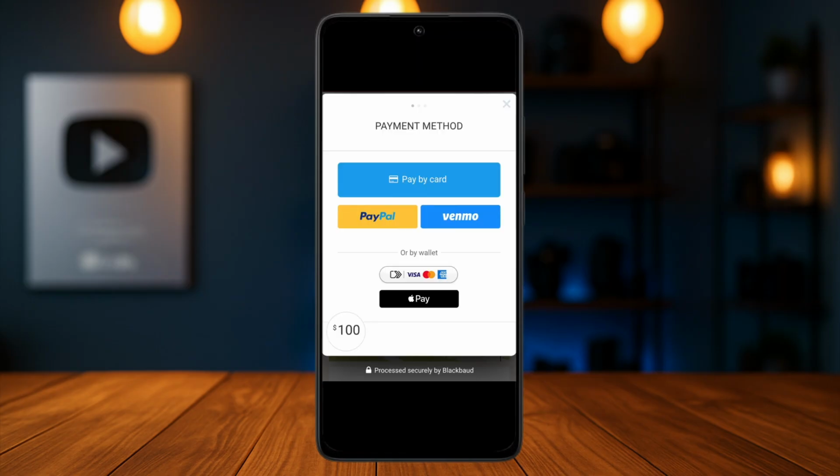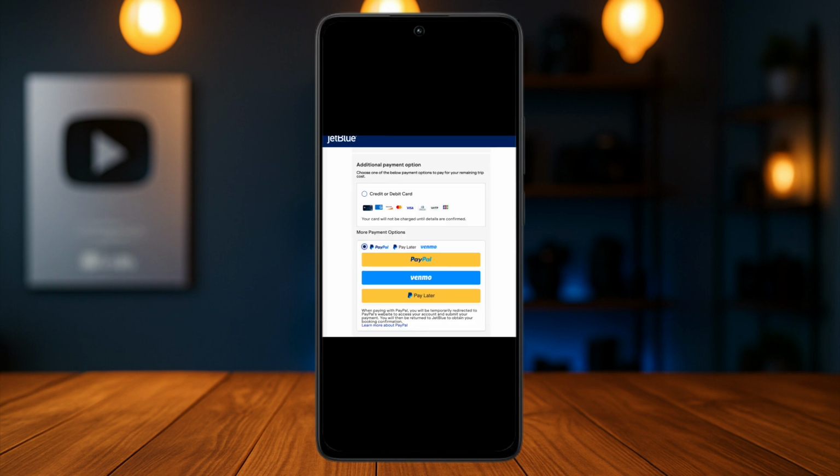Now, whenever you are on the checkout page of any website, you need to find the option which says Venmo. Venmo is accepted by a lot of websites, but in case you're trying to pay internationally, you may not have the option called Venmo. Sometimes you only may get the option of PayPal. That is also okay because Venmo is owned by PayPal.